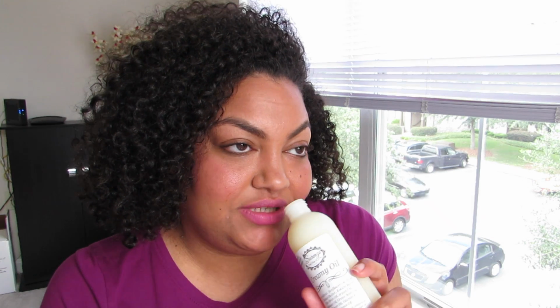It's just like sweet almond cream. You get a little hit of cherries or something with a vanilla base and some honey. It just smells so good, and it stays in your hair, so it just smells amazing. And that's the other thing too.